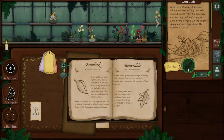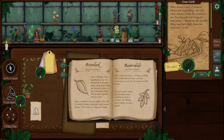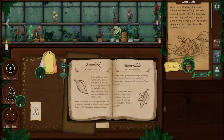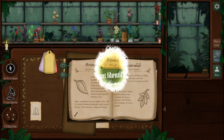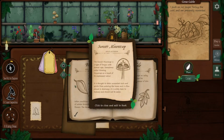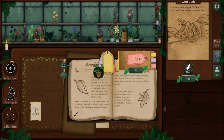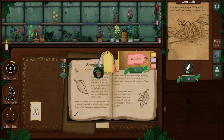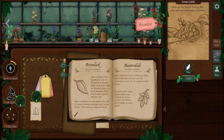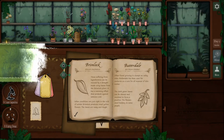So maybe something flowerless would be good, like this one. Smooth, waxy leaves. That sounds reasonable. I am on fire. Okay. Just label that real quick. Brimlock. And put it over with the others. Okay. And I got a new plant.